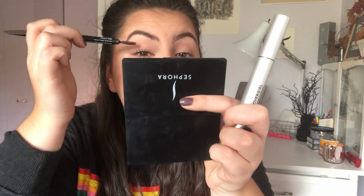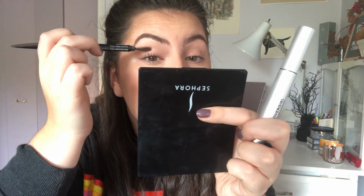If you ever do get mascara on your eyelid, you can use a spoolie and just scrape it off. So here is the mascara, so you can see the difference. It just adds so much volume and length, which I really like, a hybrid in between the two. There we go. Nice fluttery lashes.